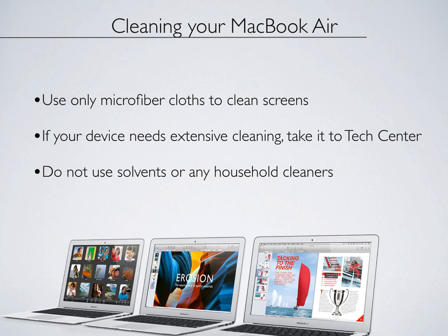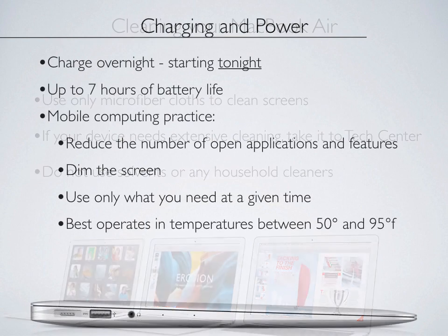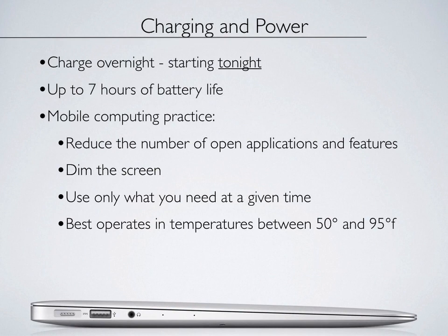Parents, do not ever spray Windex or any other household cleaner on the screen or the keyboard, as that may do further damage. As far as charging and power goes, we've already kind of talked about leaving chargers at home. These devices will hold up to about 7 hours of battery life. So when you get home tonight, put it on the charger, let it charge overnight, and then bring it in your backpack starting tomorrow.